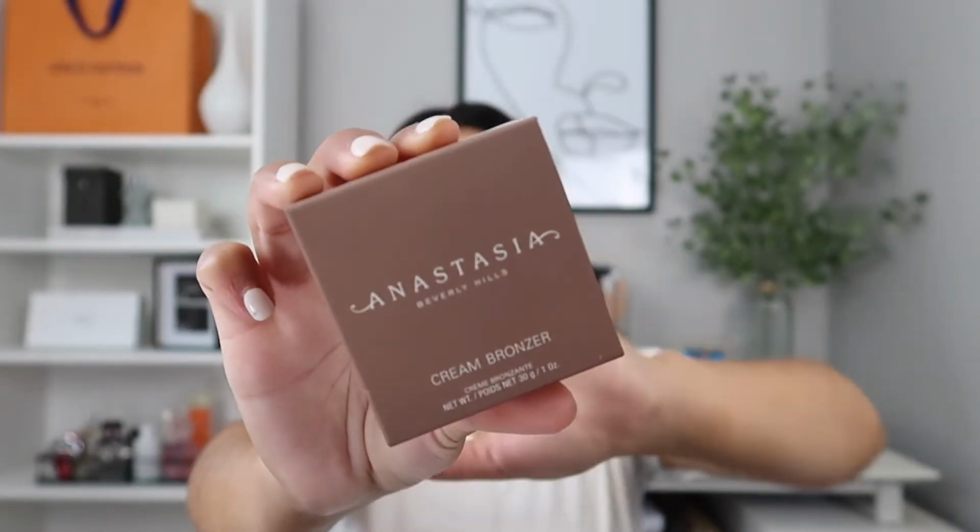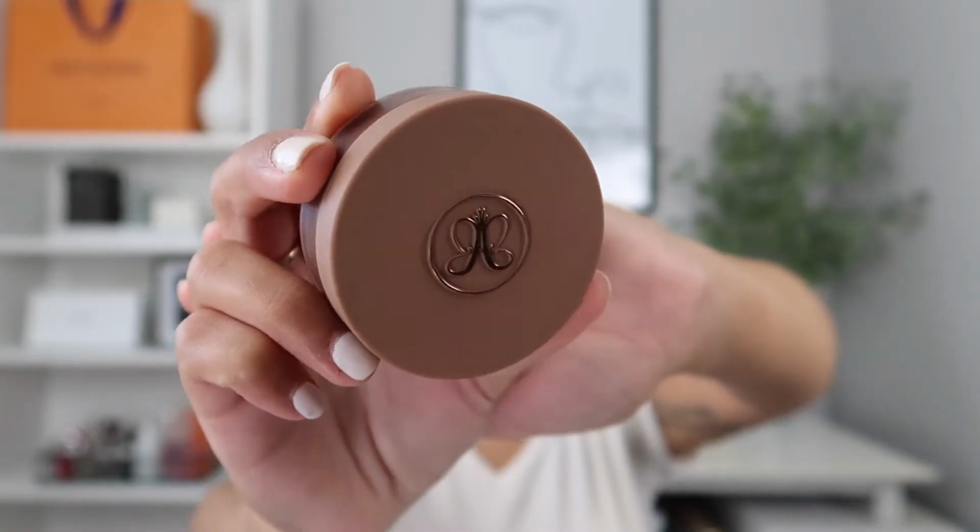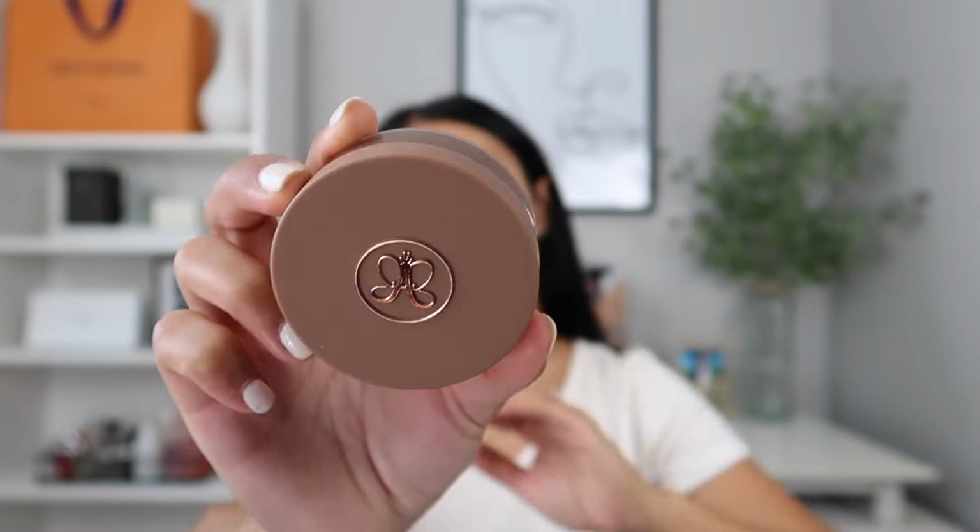How pretty is this packaging? Wait till you guys see how pretty the actual bronzer packaging is. Like, the box is pretty, but look at this actual vibe. Like, I can't even. Okay, Anastasia, I see you. It's like this matte brown goodness that I'm obsessed with.